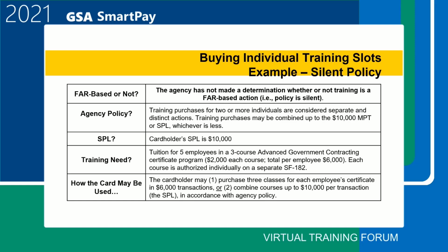In our second example, the agency has not made any determination about training and whether it is a FAR-based action. Agency policy does say, however, that training purchases for 2 or more individuals are considered separate and distinct actions. Cardholders are also allowed by policy to combine training purchases up to the $10,000 micro-purchase threshold or the cardholder's single purchase limit, whichever is less. In this case, the cardholder's single purchase limit is $10,000. The cardholder has been asked to pay the tuition for 5 employees in a 3-course advanced government contracting certificate program. Tuition is $6,000 per employee for the 3 courses, and each individual course is authorized on an SF-182.